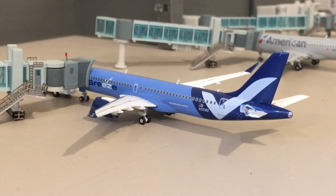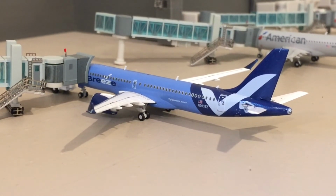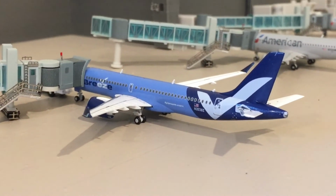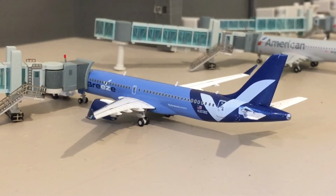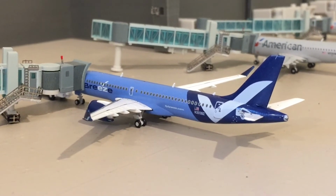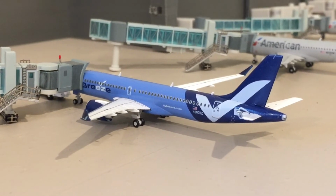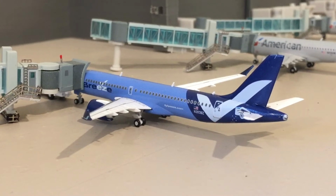So Breeze is kind of, as I said, going to test the water here and see how it feels with their loads, which have both been really good. Charleston has been really nice. Very full flights on Charleston, which has been great to see. And then Tampa today, this was the inaugural service. There were a lot of people that flew into here. I'm assuming the flight was more full than it usually would be because of the fans that wanted to experience the inaugural. So yeah, once again, the Breeze A220 arriving in from Tampa.